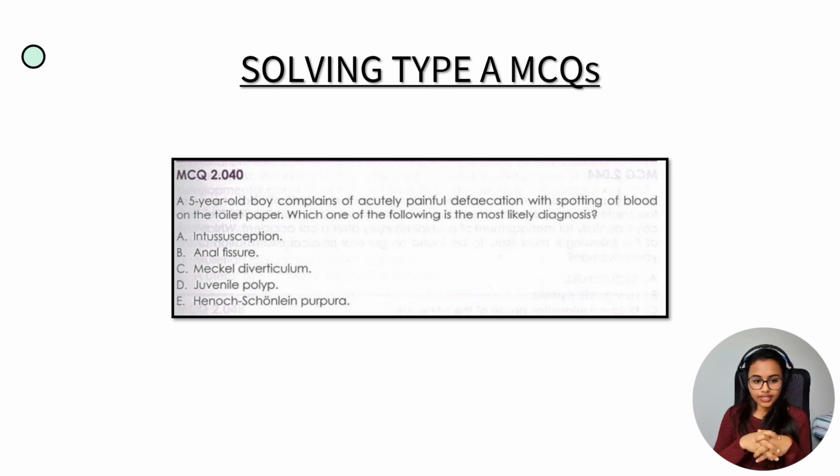Okay. So I'll just tell you how to solve the A-type MCQ questions. I know you guys would know, but I'll just tell, for those who are not aware of it, how I used to prepare for my MCQ. So this is one of the questions from the AMC MCQ handbook.